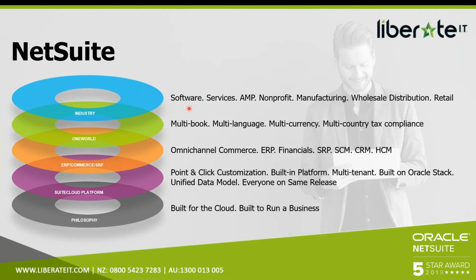So we've got clients in the software industry, services, advertising, media, publishing, non-for-profit, manufacturing, wholesale distribution, and retail. At the end of the day, NetSuite is built around an accounting or financial system. Depending on which industry you come from, NetSuite is tailored, being a modular-based system, to really service that. NetSuite core is accounting financials, and around that it's coupled with different modules.